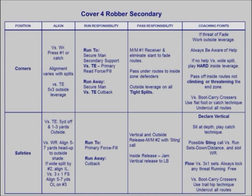The other rule is if you're getting a shallow route and it's coming hard and inside away, as you start to squeeze, you have the ability to squeeze it to our zone defenders, and you see that picture. Any cut split or tight split, meaning if the ball's on a hash and you're getting the receiver close to the hash, we would go ahead and go outside leverage on that alignment. Coaching points: if threat of the fade on a normal split, you can work outside to cut it off to force the receiver back inside. Always be aware of your help. You're going to gain help somewhere.